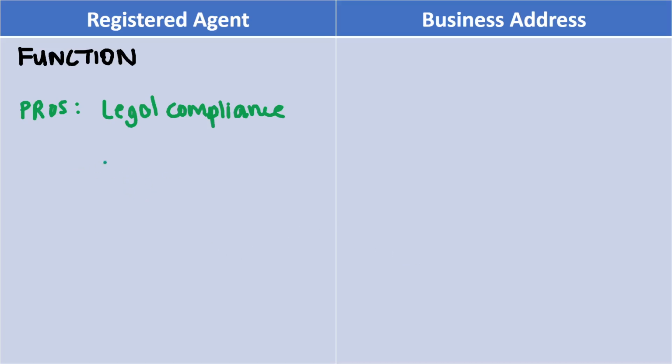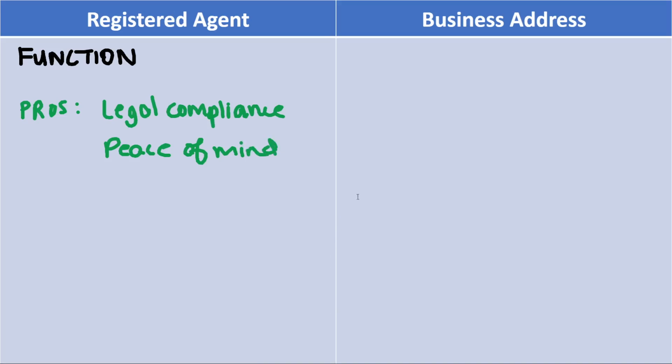The next one we have is peace of mind. It guarantees you won't miss critical legal documents that could impact your business. Early awareness of a lawsuit or government notice allows you to take timely action and potentially avoid consequences which can be costly. And the next one we have is privacy options.